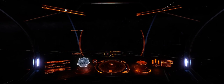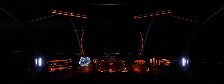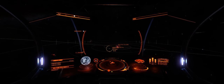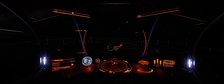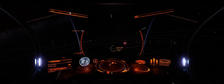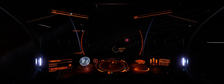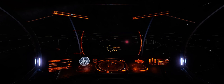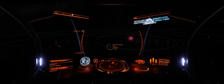There we go, we're coming up on the star there. Which one was the water world? It was the first one, wasn't it? It's that one there. A water world next to a brown dwarf. Probably not a planet that would be habitable, I would imagine, with that type of sun. Possible, it may well be an ammonia world. Had a slightly different tint to it than a lot of the water worlds do, didn't it?